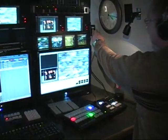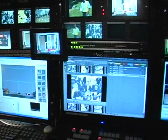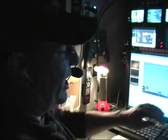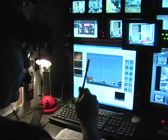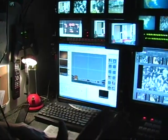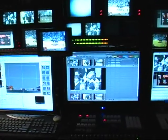Boy, this one's going fast. It is, man. It's flying like the wind. You want to explain those graphics again, Rick? Well, basically I've got several graphics that I use during the game, and I'll change one while the other's on the air, since I'm doing graphics, instant replay, producing, and running audio all at the same time with just two hands.